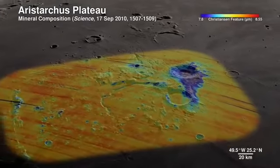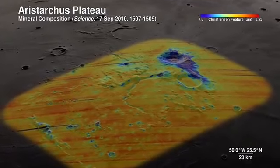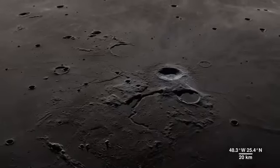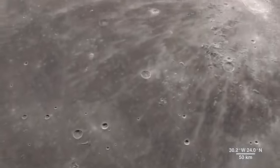Here, infrared shows the mineral pyroxene in orange and a splash of plagioclase in blue from Aristarchus Crater. This region can tell us a lot about the rich volcanic history of the moon.